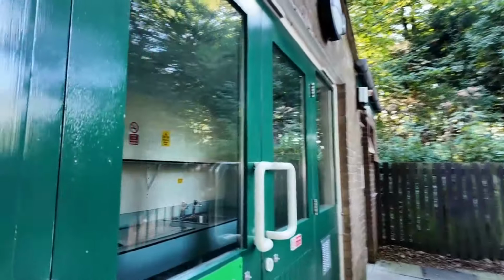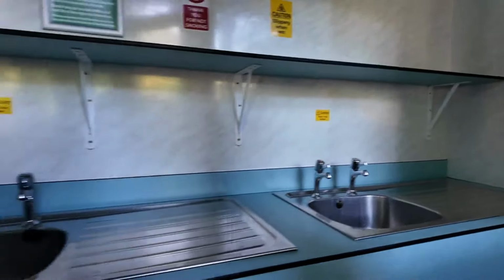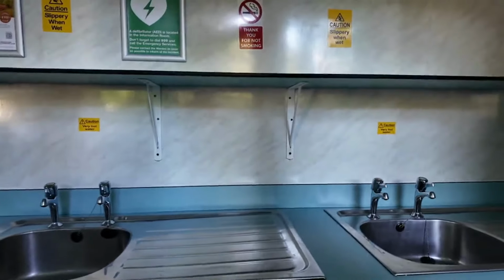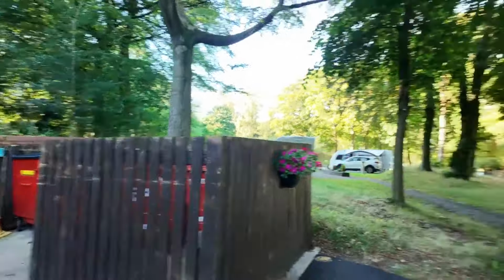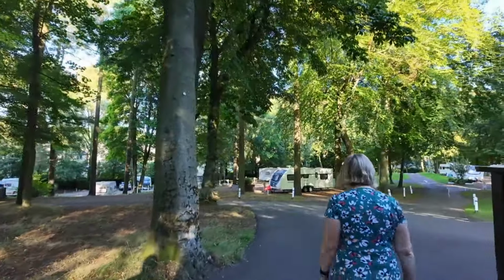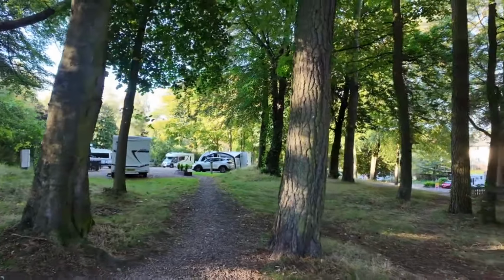And the dishwashing area. Three sinks and a bin. Yeah. Nice. Next to the dishwashing area, your bins. And then there is a little path that goes across there onto that area.